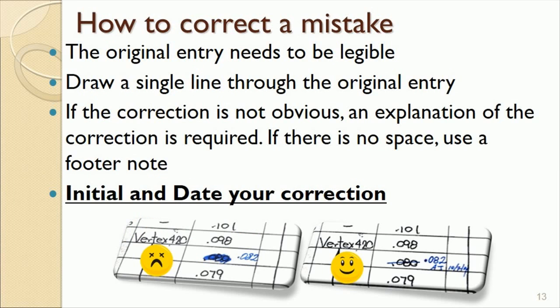How to correct a mistake. The original entry needs to be legible. Draw a single line through the original entry. If a correction is not obvious, an explanation of the correction is required. If there is no space, use a footer note. Initial and date your correction. Do not scribble over the mistake, and try not to correct over text or numbers.